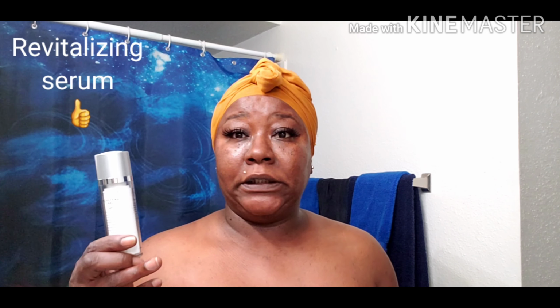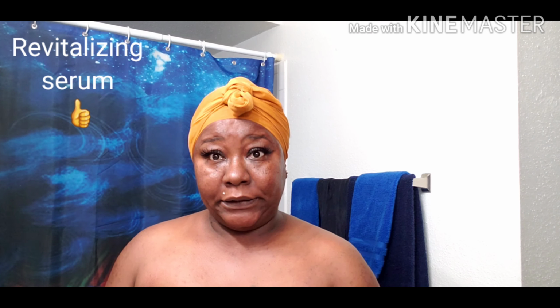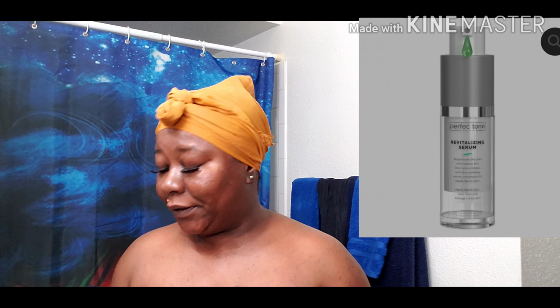And in my skincare journey, I started off using Perfect Tone, the clear and spotless set. If you're not familiar with that, that includes these three. Well, one is missing actually, and that will be the refining serum. So it comes with the clarifying gel, the revitalizing serum, and the resurfacing cream.